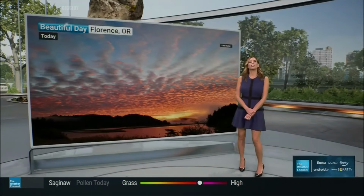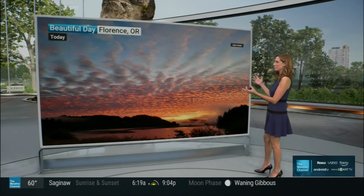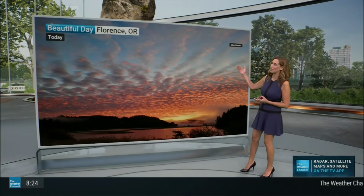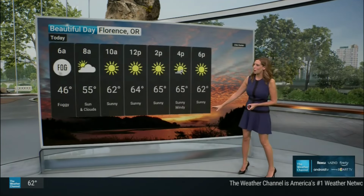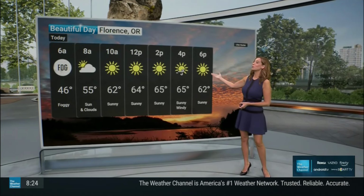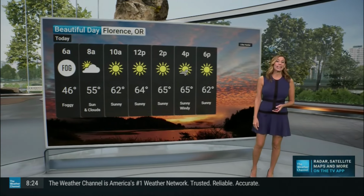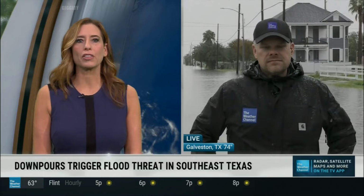Well, it's time to get a look at your beautiful day forecast presented by JP Morgan. And is this not a stunning picture? The way the colors change as that light hits the clouds. And this is in Florence, Oregon. Phenomenal. You can see also beautiful there reflecting down into the lake. And we will see a beautiful day here with lots of sunshine and really comfortable temperatures. We hang into the mid-60s. Just that's causing this. Woof. All right, Justin, we appreciate you being out there and giving us that report.